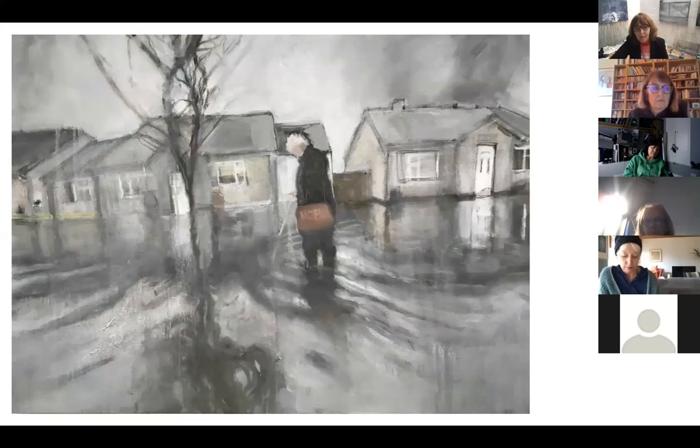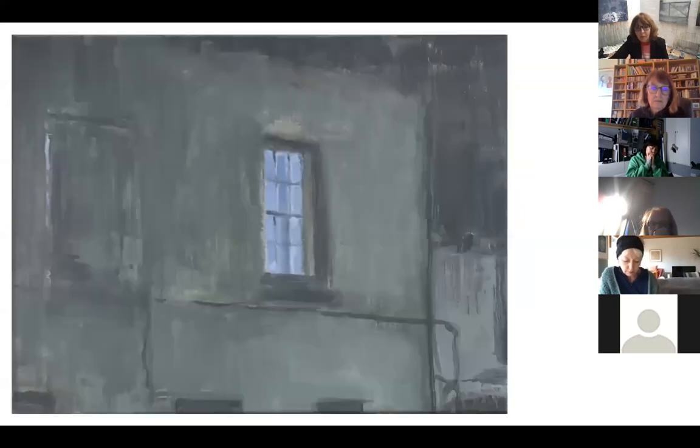This again is a figure, and it's based on an area near where my mother used to live, and the hardship involved for people who were just living with flooding. It all looks very beautiful, but the other side of it is the complete opposite. So, looking in.